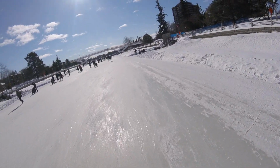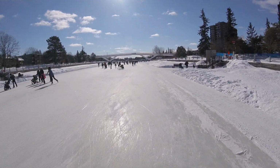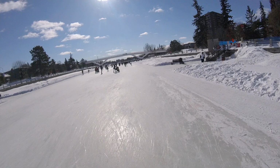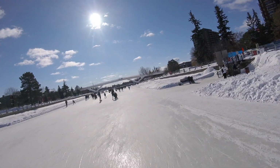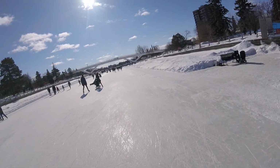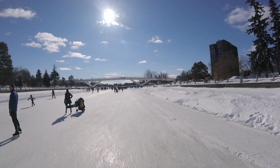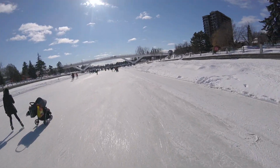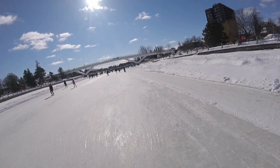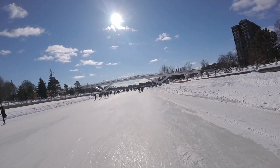Coming up on the right is the other main area where there's beaver tails and poutine and hot cocoa and coffee. So it's going to get pretty crowded up here on the right in a moment. April and I stopped yesterday, had ourselves a beaver tail over here to make the experience complete.